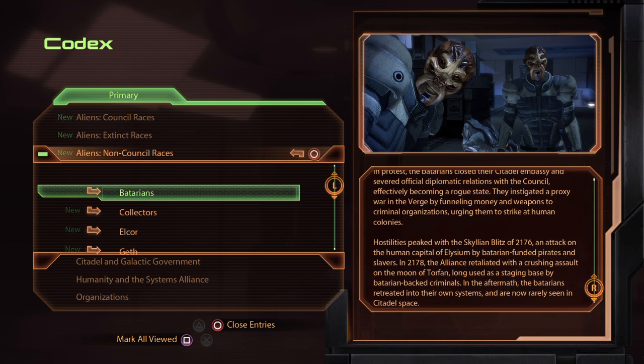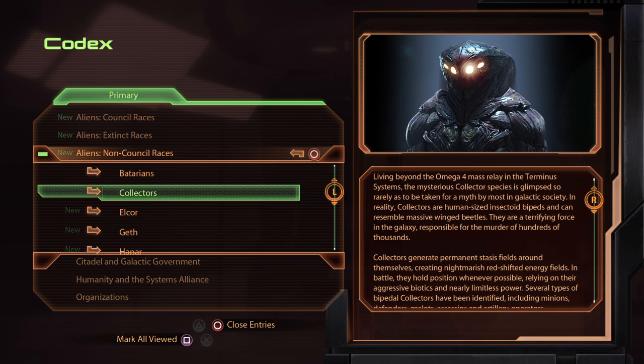In the aftermath, the Batarians retreated into their own systems and are now rarely seen in Citadel space. Living beyond the Omega-4 mass relay in the Terminus systems, the mysterious Collectors species is glimpsed so rarely as to be taken for a myth by most in galactic society.